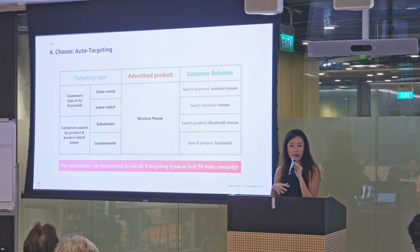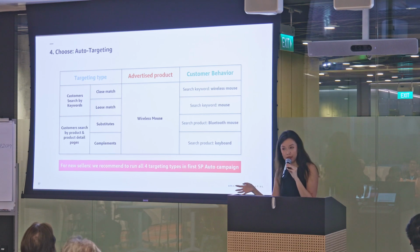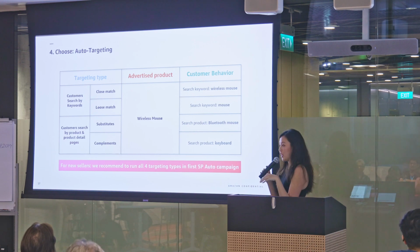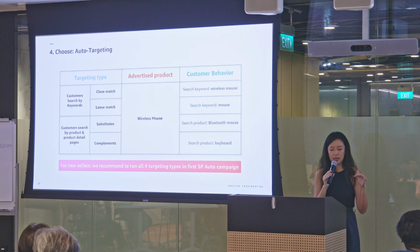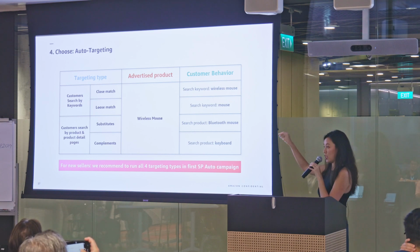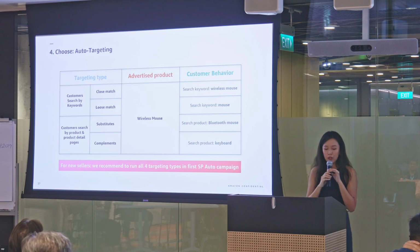Essentially, it's how the customer behaves when they search for the product on Amazon. Do they search by keywords? Do they search by products and product detail pages? So for example, you're selling a wireless mouse. For close match, what you're assuming is that the customer will literally search wireless mouse, and everyone is going to search that. But actually, that's not often the case, right? Sometimes people just search for mouse. I'm looking for a mouse. So you can adjust your bid for a broader keyword, and that's under loose match.